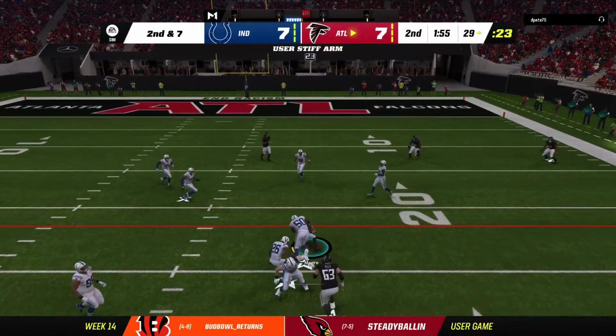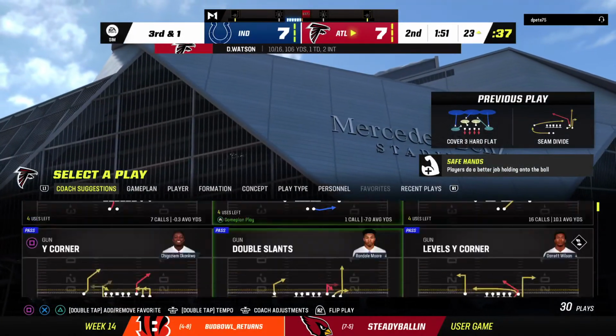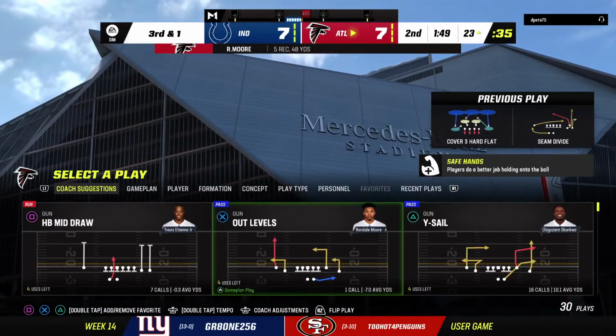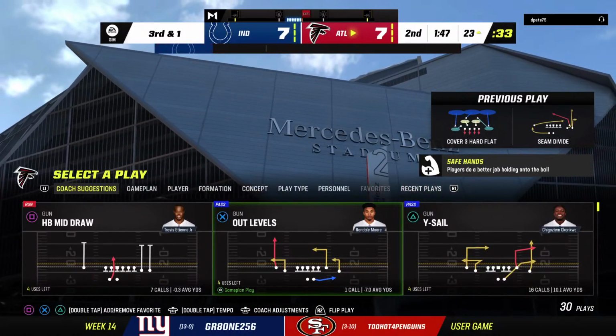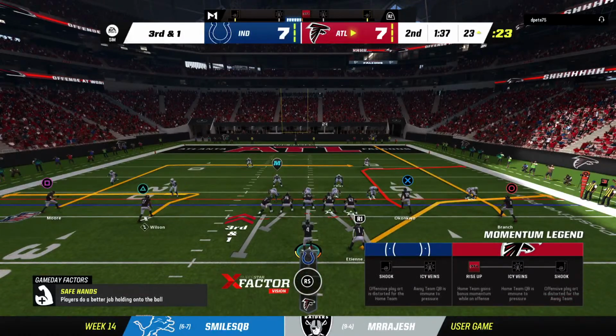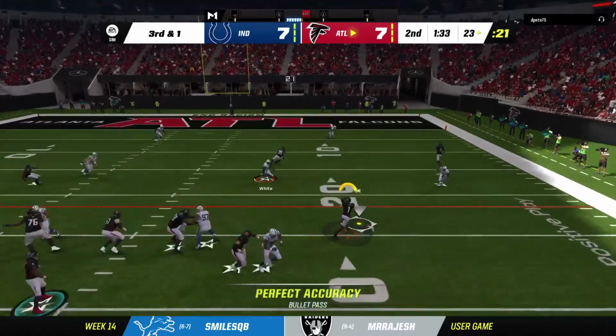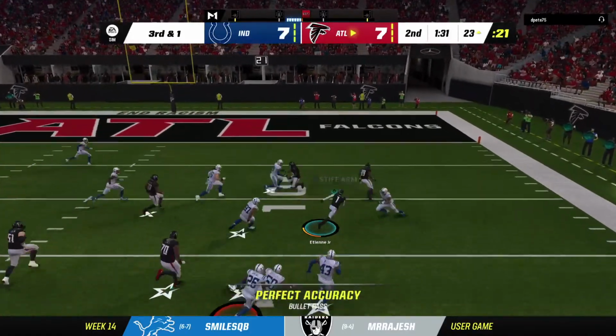Watson's throw complete there to Moore. And he'll be brought down at about the 23-yard line. One thing you're hoping for when you run drag routes, you're able to hit a receiver in stride, and he can pick up a lot of yardage after the catch. But in this situation, the defense was effective, able to stop him before he could get a good head of steam going.